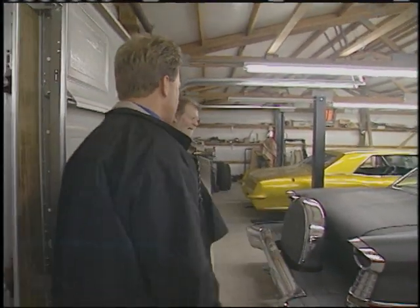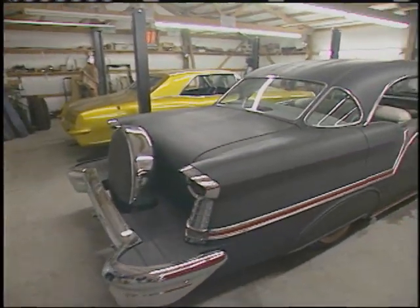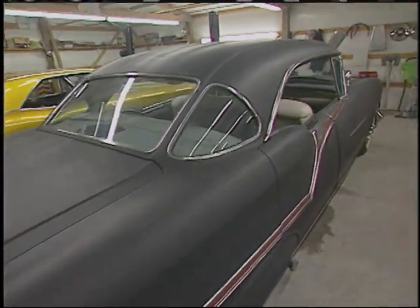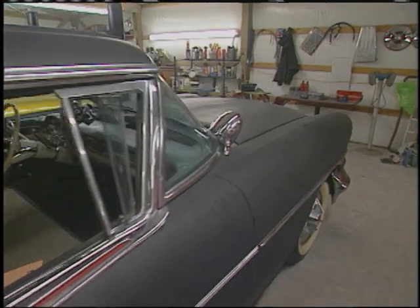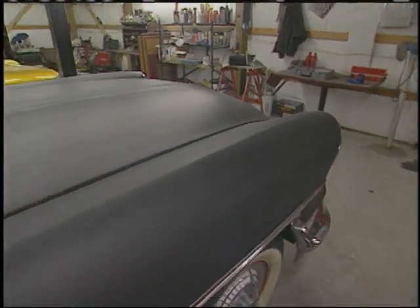What is the story with this car? Well, I bought this old car several years ago. Didn't have any motor in it, and I bought it sight unseen, and I presumed that it was a two-door hardtop.